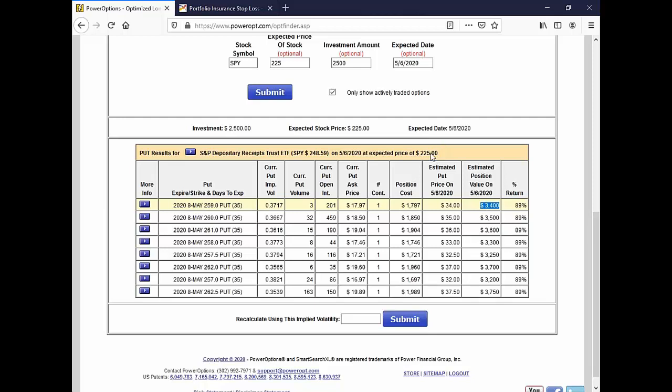Well, that makes sense, doesn't it? It showed us the 8th of May. I put in the 6th of May as the expiration date as well. Okay, and so that makes perfect sense. We're right at intrinsic value for all these options because it's only 2 days remaining to expiration. We would have lost all of the implied volatility on that position.